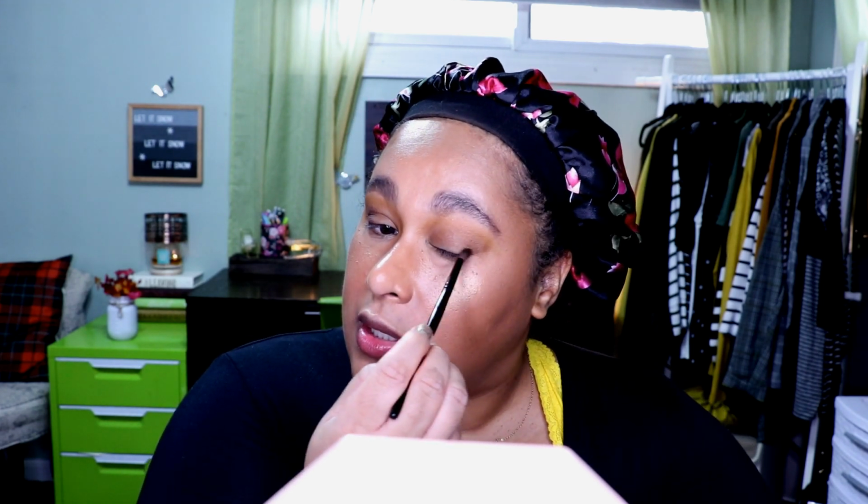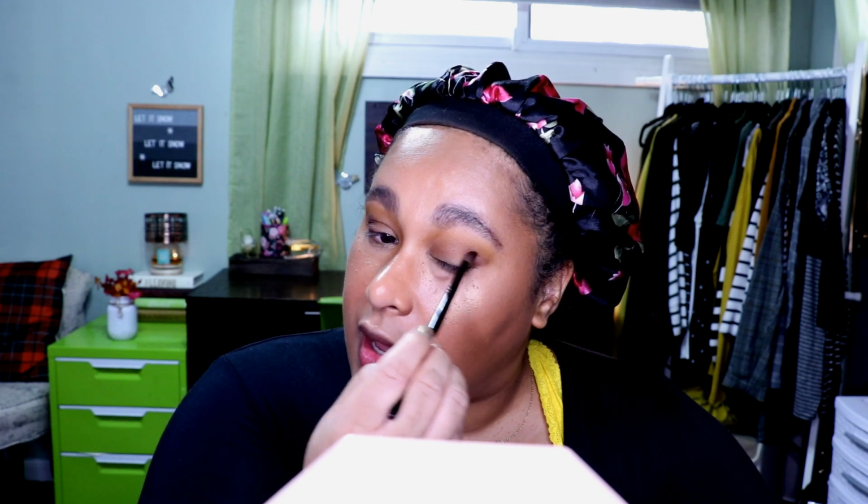So let's continue to go into this color. I believe it's called Uncovered. And I just love the way this looks in the crease, in the outer corner up into the crease. Even though it is a shimmer metallic, it just blends so beautifully. And it really gives more depth to the eye instead of being a matte black or brown. It gives it a little bit of dimension and depth. And I really like that.